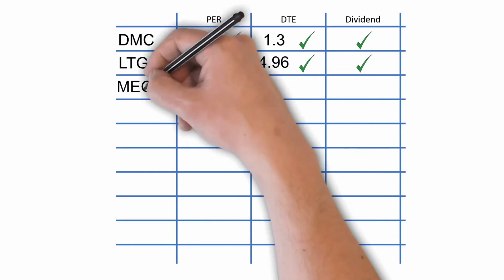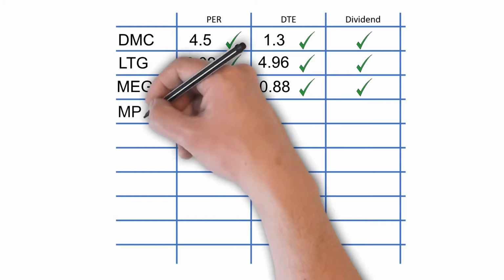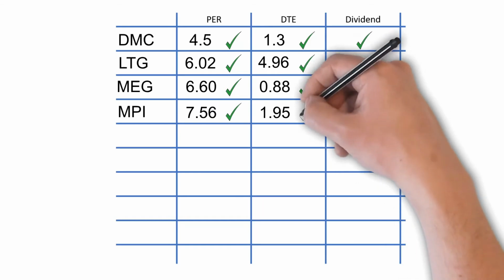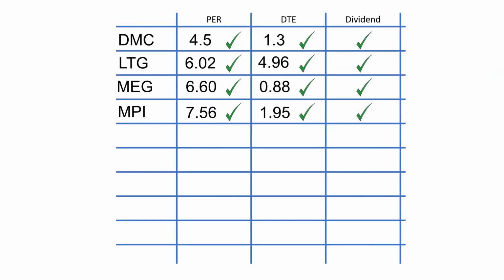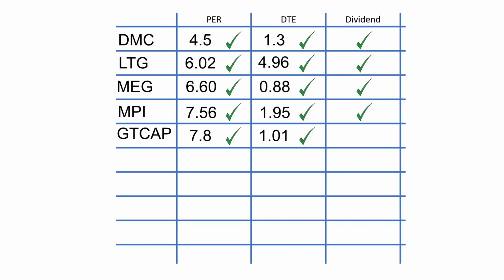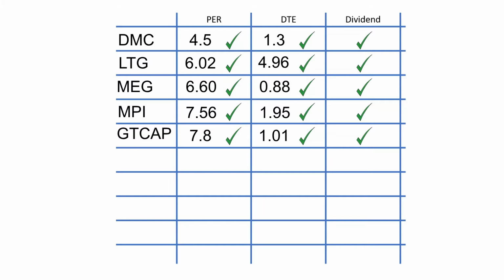Third on our list is MEG, which has a PER of 6.60 and a DTE of 0.88, which passes our threshold of 5.5. MEG paid a 0.92% dividend yield last 2020. It passes our screening. MPI comes in fourth with a PER of 7.56 and a DTE of 1.95 that passes our threshold. It also paid a dividend for 2020 and 2021. MPI passes our screening. GT Cap is our 5th stock to be screened. It has a PER of 7.8 with a DTE of 1.01 that passes our threshold. GT Cap paid a 1.03% dividend yield in 2020, therefore passing our screening.